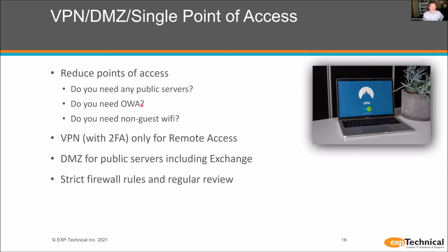Do you need Outlook web access? Maybe not. Most people use Outlook on their phones or devices these days. Do you need non-guest Wi-Fi? Probably, but the less you can have, the better is my point here, and cut down the points of access to your network. And ideally, VPN only with two-factor for remote access.